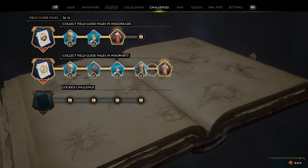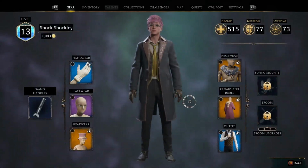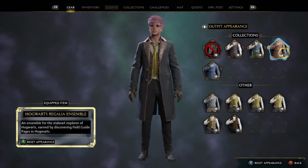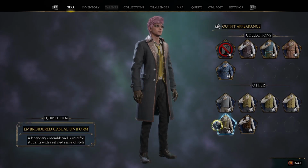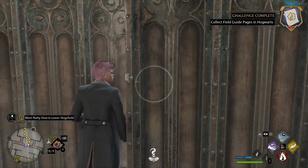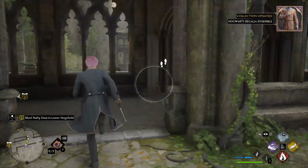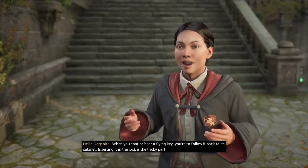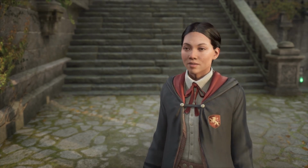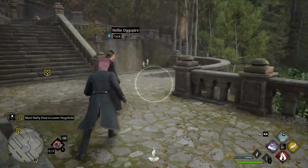Oh my god, it's more of this ugly regalia. Get out of here. Let's see how bad it looks. I think it's an outfit. Revelio. Could you remind me how the Dedalian keys work again? When you spot or hear a flying key, I hope you follow some. If you open a cabinet, I'd love to know what you find. Oh my gosh, I have to turn in like four of those keys. Or tokens.